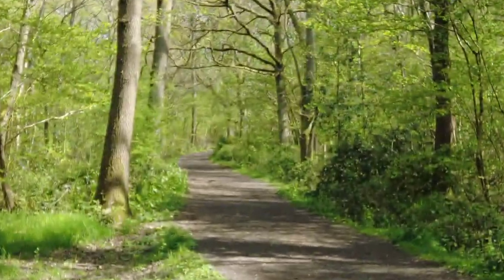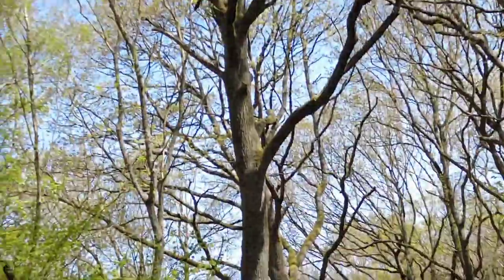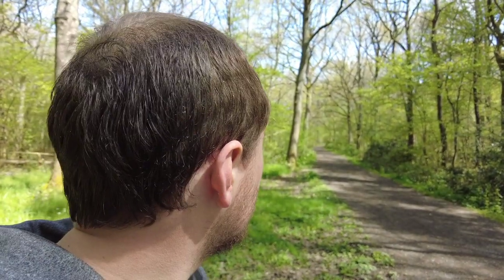But it is kind of upsetting to hear locals saying to me that the woodland is sort of dying back from how they used to know it. But wow, I can just sit here for hours. Listen to that. There is more wildlife this time compared to the very last time I came down to Pepperwoods. Just amazing to hear the sounds of the birds. Really beautiful.